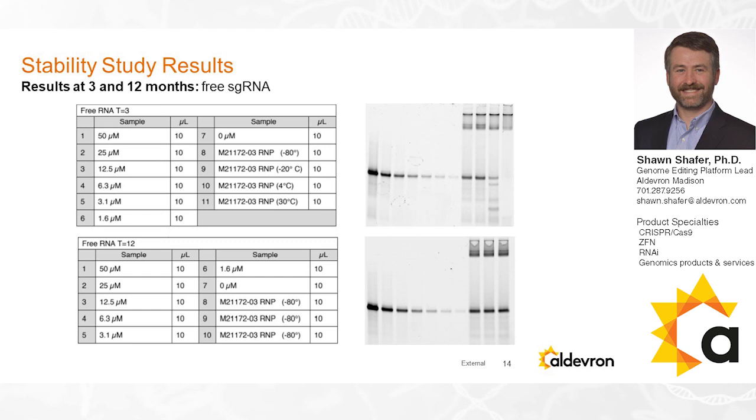And then we concluded by looking at free guide RNA at 12 months. This top gel represents the 3-month time point at all 4 storage conditions. The first 7 lanes are a free guide RNA titration, so this is guide RNA alone, starting at a high concentration and moving to a low concentration. And then on the top gel, the 4 right bands correspond to each temperature. So the first lane is -80.